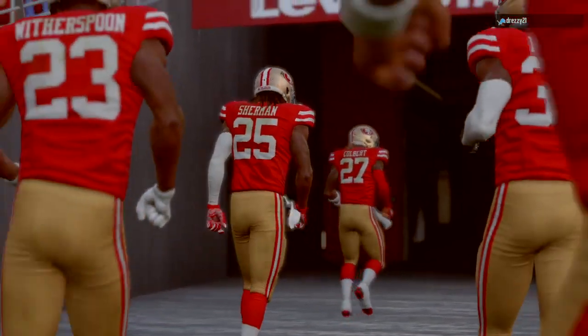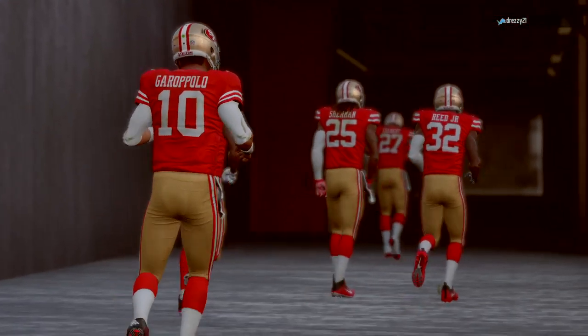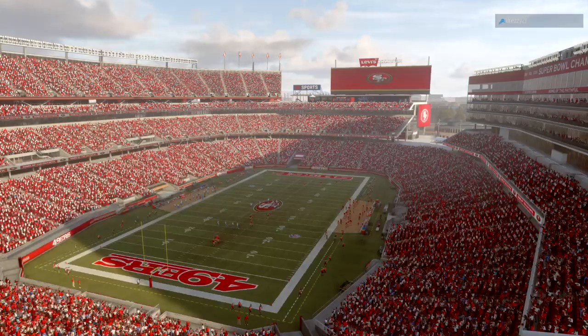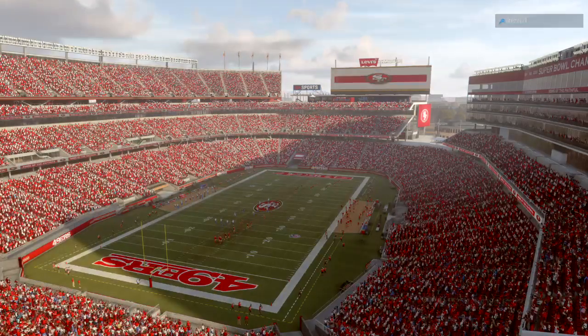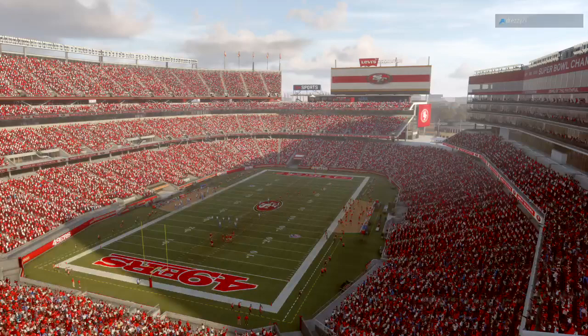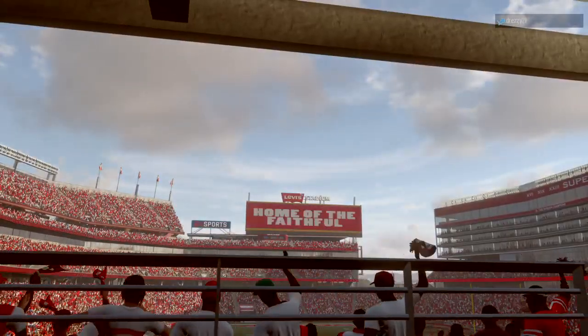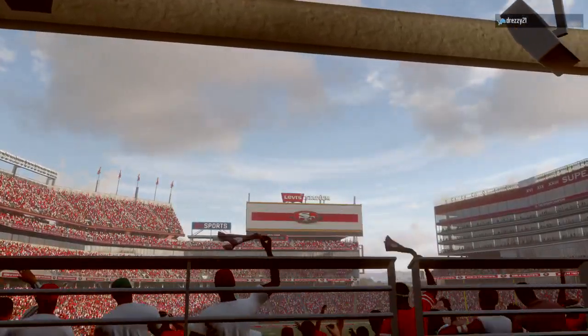So for the 49ers, it's a win here in their home opener as they move to 2-0. And they will hit the road next week to take on the Kansas City Chiefs. Meanwhile, for the Lions, they'll fall to 1-1. And they'll try again next week at home against New England.